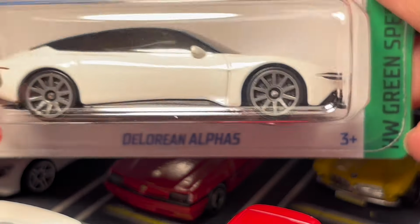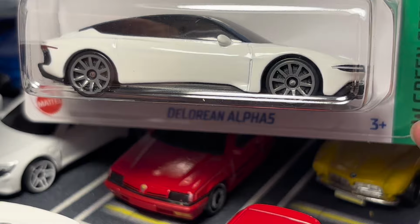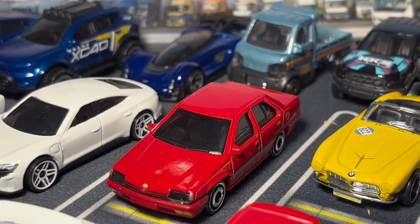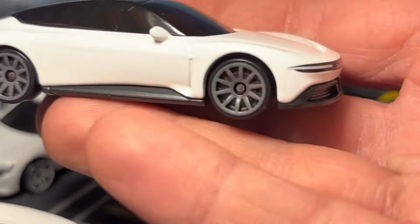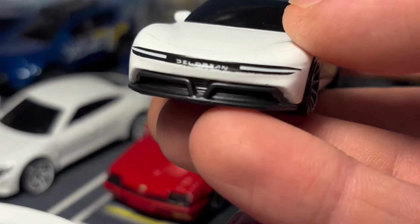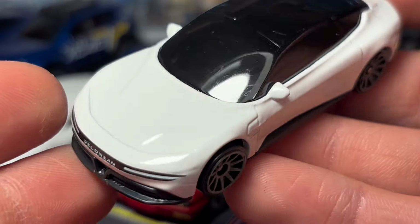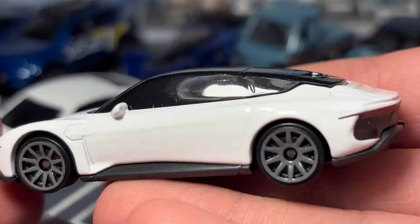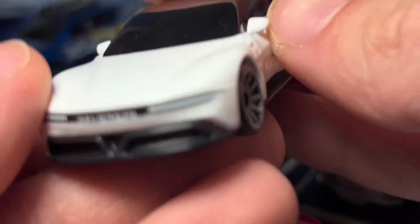Here we have the DeLorean Alpha 5. Not a new casting, technically. There is one other version, which was an online exclusive. This is your first retail version that you can walk into a store and purchase. I really like the casting, and I think the real car is pretty sharp. Yes, this is a real car. This is the attempt to bring back the DeLorean. I don't know how far they are in that stage. It will be cool to see these on the road. I hope it goes well, but we don't know right now.